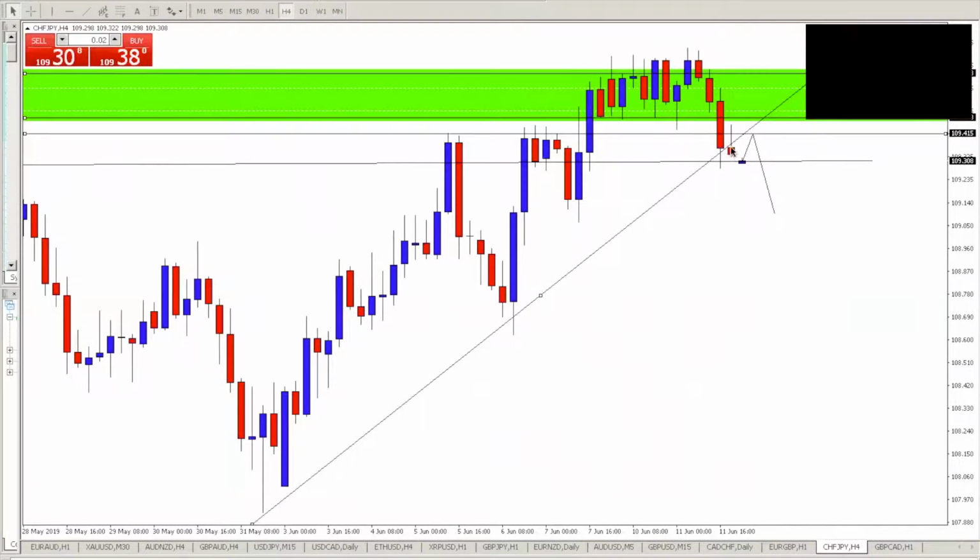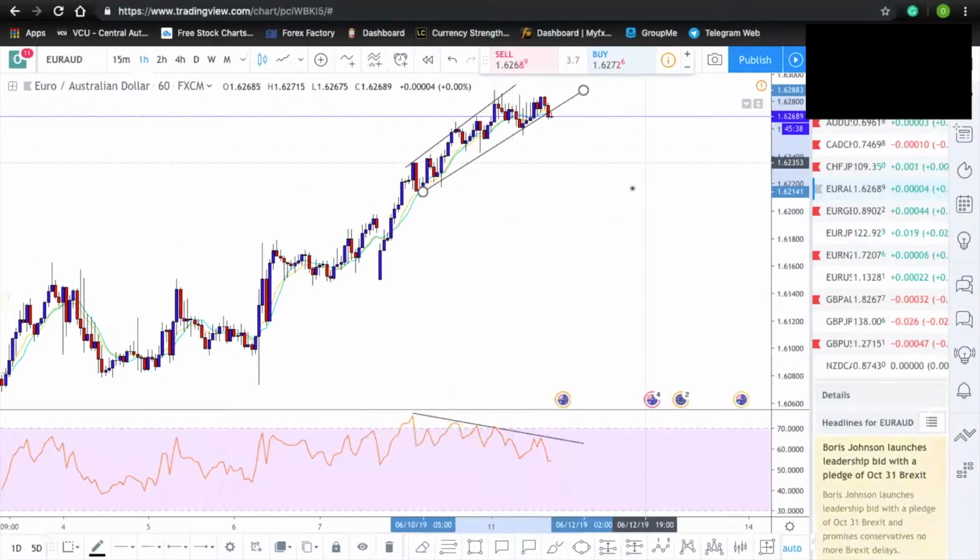I'm liking how we got this break, retest, and again, we close below this trend line. So we can see some further momentum to the downside. All right, and now that we just went over Euro AUD.